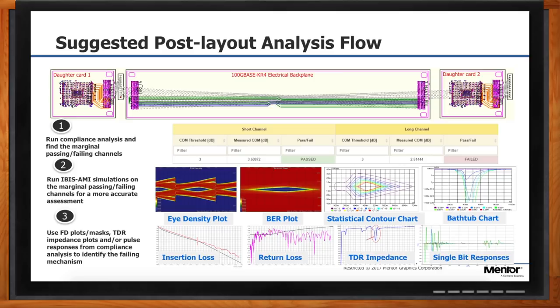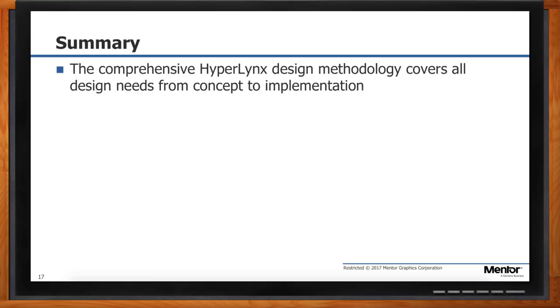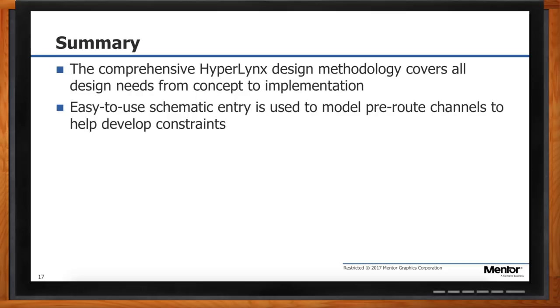Great, this has been a lot to take in, so can we go over your main points one more time? Sure. I think that in summary, we can say that the comprehensive Hyperlinks design methodology covers all the design needs from concept to implementation. An easy-to-use schematic entry is used to model pre-route channels and to help develop constraints.